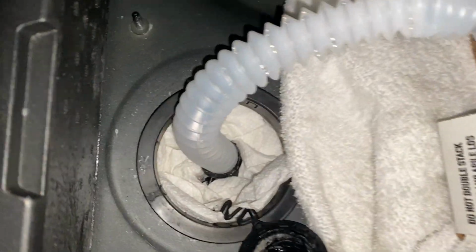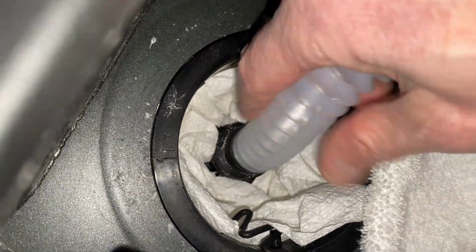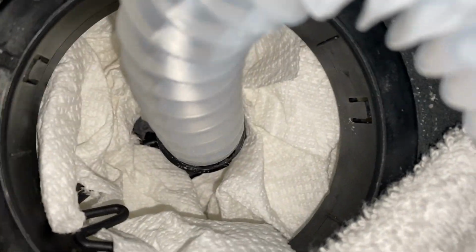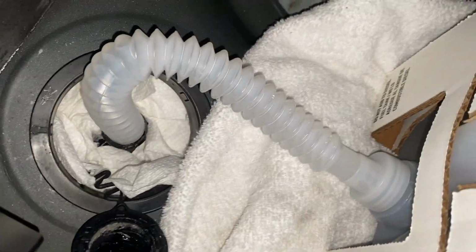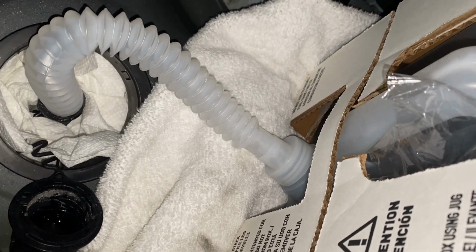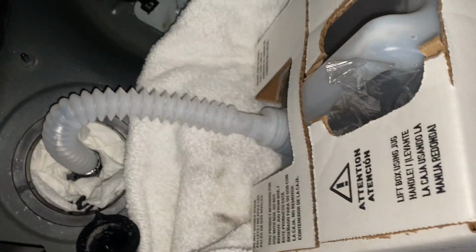All right, here's a quick video of my filling setup. Seems to be coming out pretty slow. Actually, not at all. There it goes. So you can go directly from the box into the Mercedes. You don't need the special adapter for the DEF, and I think it takes, I don't know, 7.2 gallons.